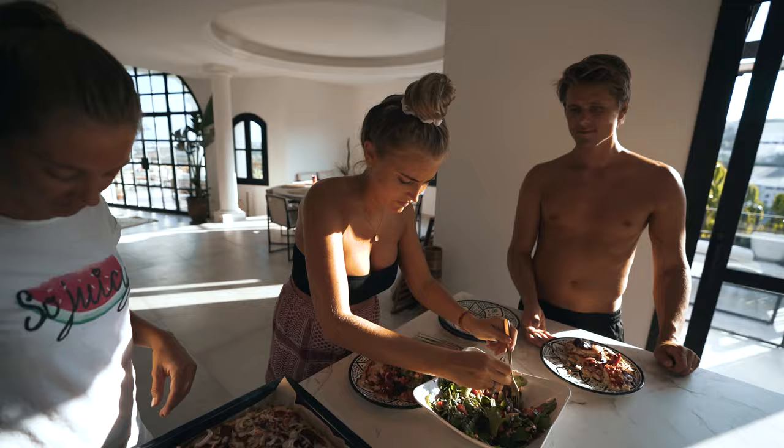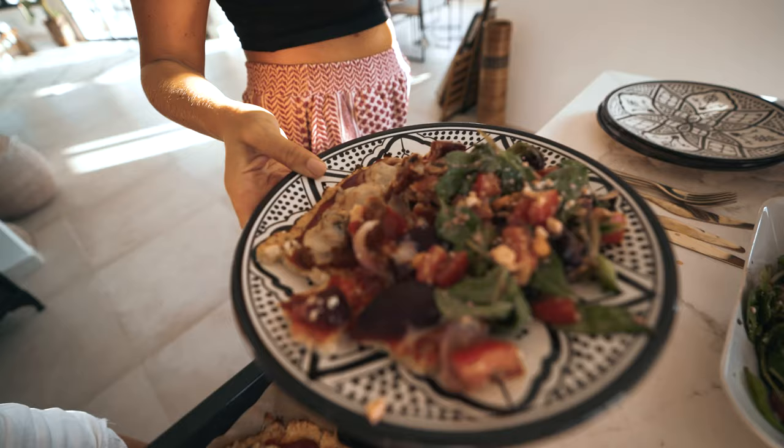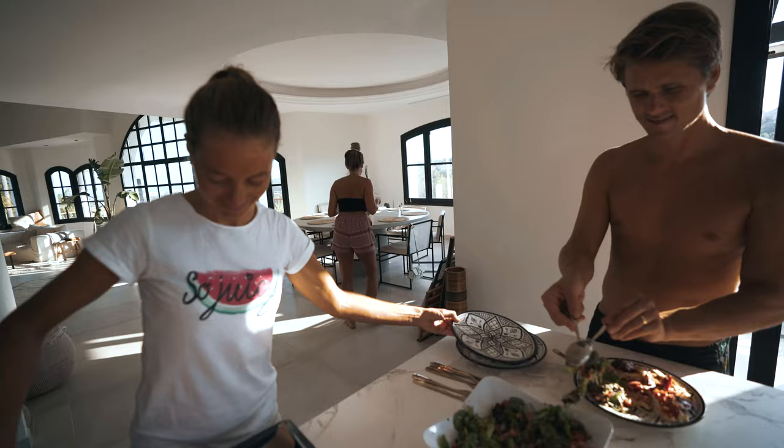Mmm. Oh wow. That's a colorful plate. Colorful. Cauliflower. Oh! Bon appétit. Bon appétit.